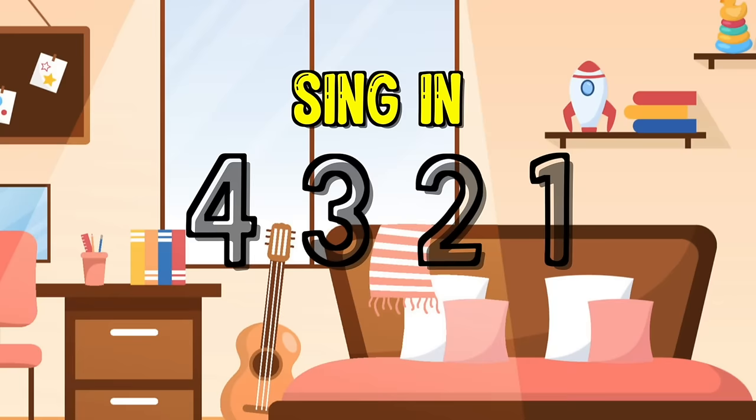Number 4. And what's this next to number 4? It has 4 sides. 1, 2, 3, 4. What has 4 sides? A square has 4 sides. Hey, I have an idea. Let's count to 4 on our fingers together, okay? All right. 1, 2, 3, 4. 4 fingers.